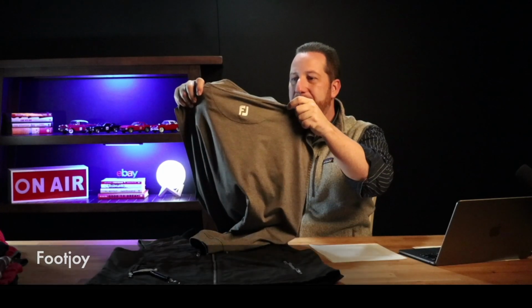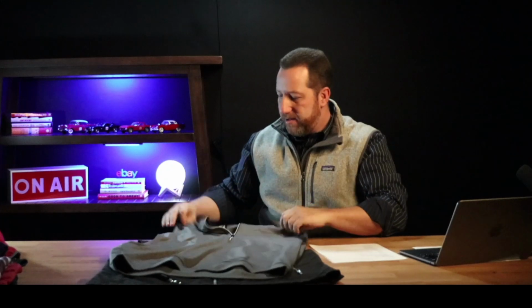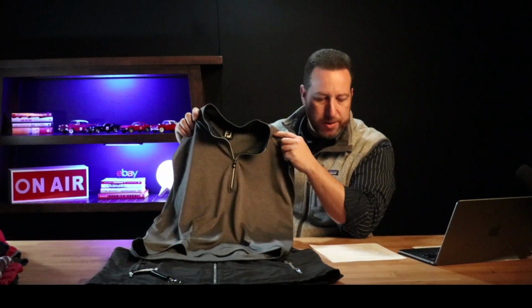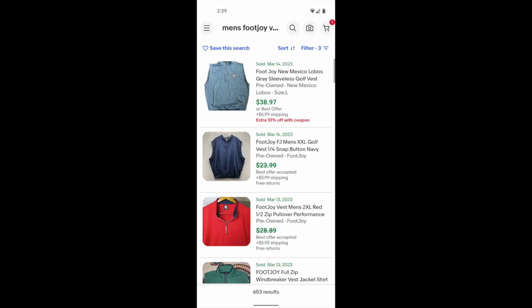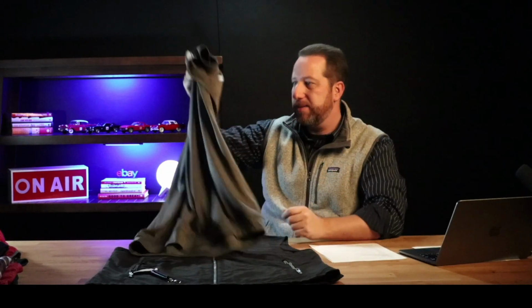Another thing, and this particular brand, I like finding their shorts too, by the way, but this is FootJoy. This is a golf brand. You'll see the FJ on the back. Again, I found a pair of these vests. There was more than one that they had at the thrift, but these things sell really well. This is the quarter zip. 818 listed, 653 sold, 80% sell-through rate on the FootJoy vest. And so keep a lookout for those.